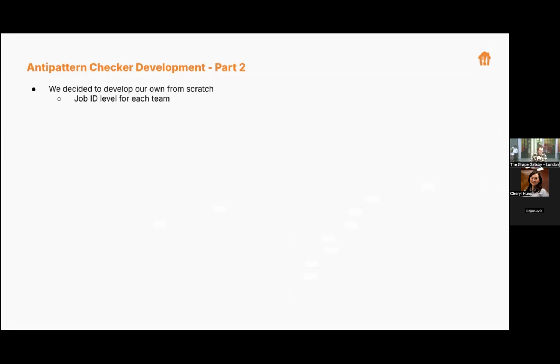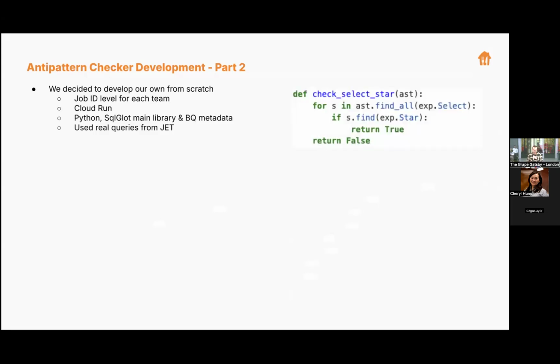So we developed an application that would check at job ID level any query being fired. It would be something light to run as a Cloud Run service, and it's using Python. It's using the fantastic SQLGlot library. If you don't know it, please have a look. It's great for SQL parsing, and it relies on BigQuery metadata. It's based on real queries from Jet, and it looks something like this.